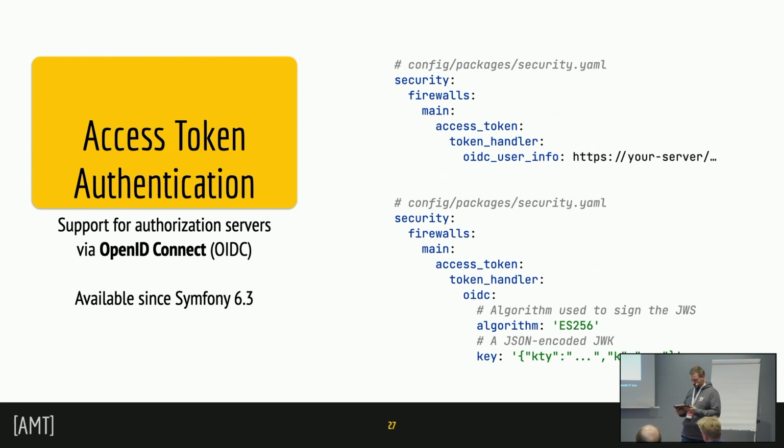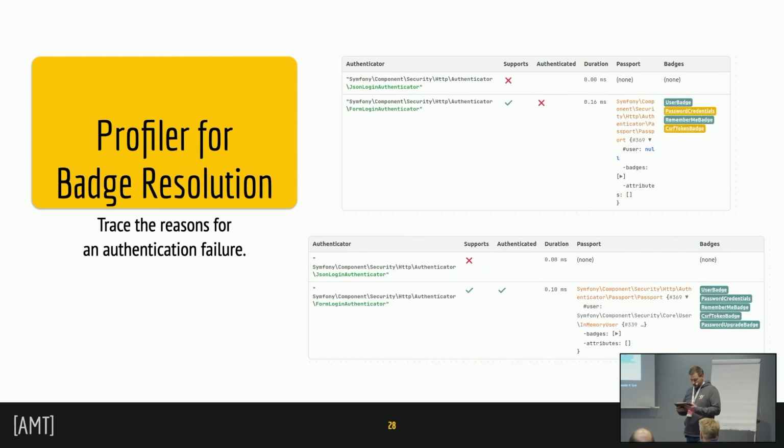Then we have built upon this by implementing OpenID Connect, which is a fairly popular method of authenticating users through access tokens, which involves an external authentication server. So instead of implementing a token handler that understands how OpenID Connect works, you can simply configure this, either by configuring the user info URL where the configuration can be fetched, or by explicitly configuring the parameters for OpenID Connect.